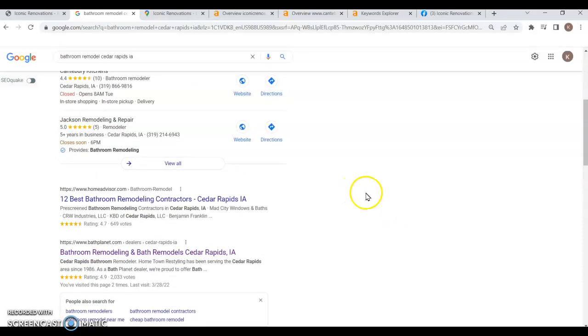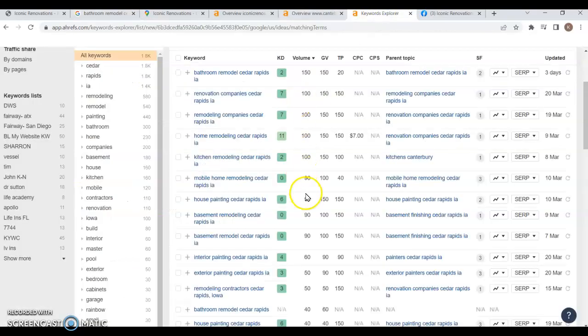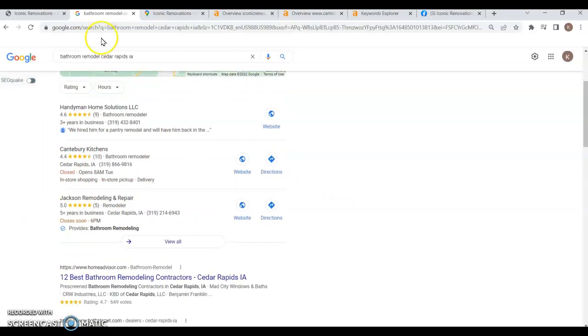Alright, so the last thing I want to talk to you about has to do with this area down here. This is the organic section, and if we can get you into this very top spot, you'd actually be seeing 30% of the volume for this particular keyword, which if we look back over here, bathroom remodel Cedar Rapids, they're getting 150 searches per month for that particular phrase. So this spot right here will get 30% of that. And then these top 3 up here in the map pack, these will get 40%. So 70% of the clicks and turnover for this particular key phrase goes to these 4 companies.